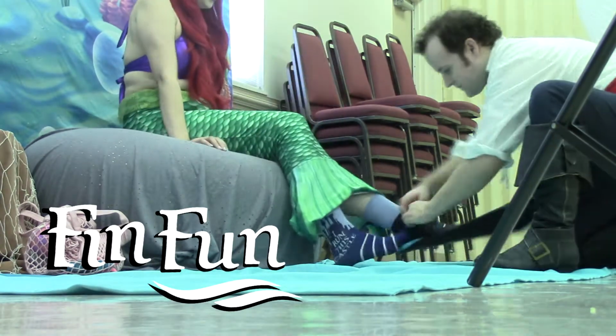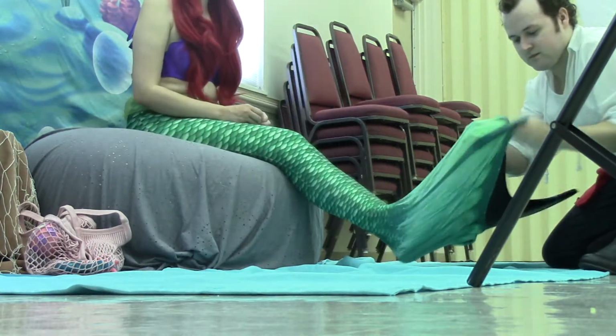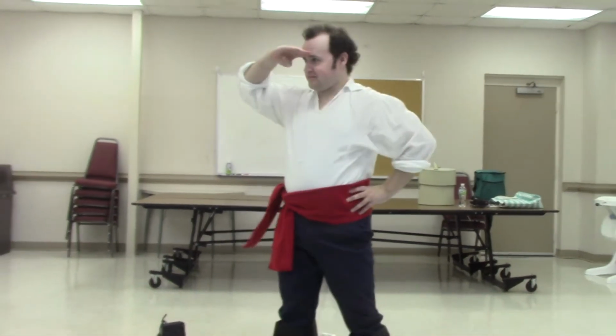Those Fin Fun swim tails. I really like it. And they discontinued it, right? Yeah, I think they discontinued this color. Now it has like blue scales in it. I don't know. I'm all dressed now. Look at him. He's so handsome.